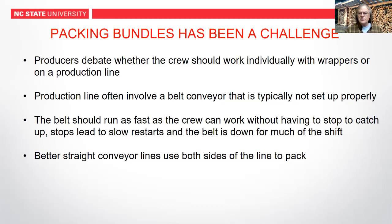So if you're in an operation that's running 2,000, 3,000, 4,000 bundles per day, you really don't want to say, okay, I'm going to do that high number divided by the number of days. And we typically think in manufacturing 420 work minutes per shift. So 2,000, 3,000, 4,000 divided by 420 is a pretty high bundle count per minute. So if you work off of a belt line on each side, you can reduce that number by half, and it makes the stress level go down.